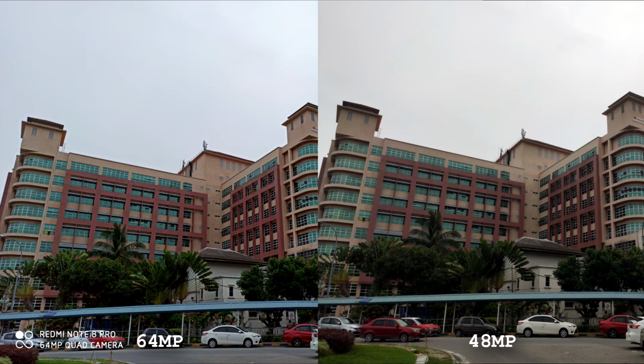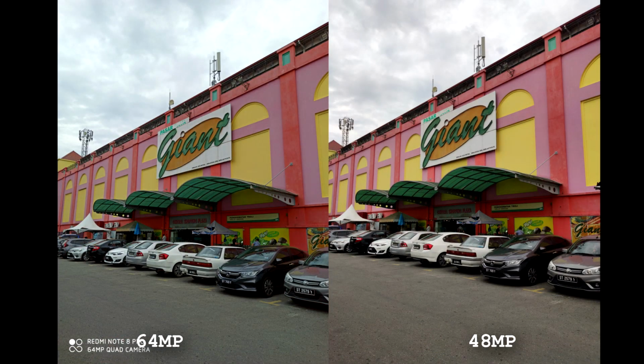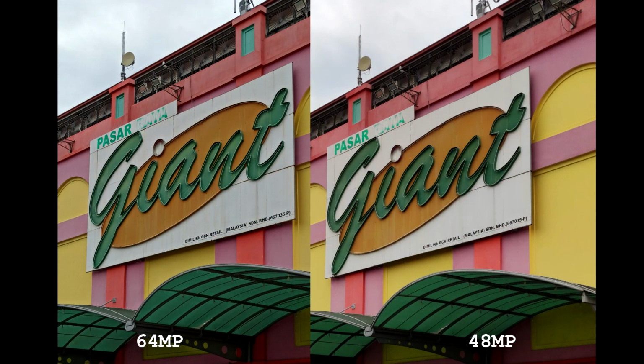As you can see in this sample picture, it is quite difficult to differentiate between the full 64 megapixel or the 48 megapixel and the default camera, but it does help to preserve the image quality if you're planning to zoom in and crop the picture before posting it in your Instagram feeds.